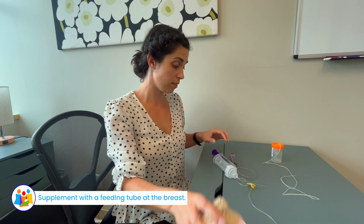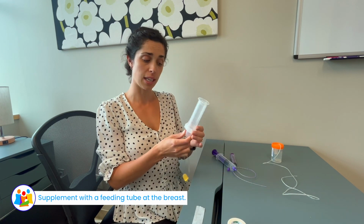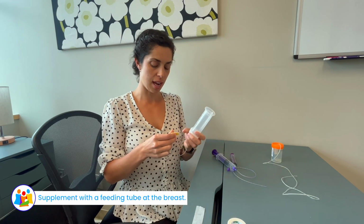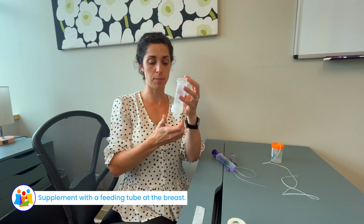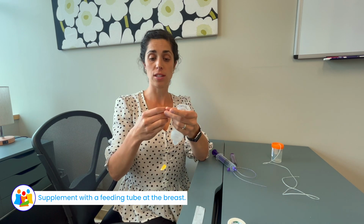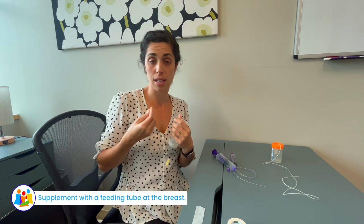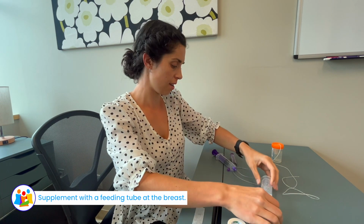So the other designs that exist, I can show you some demonstrations. This is a Medela product that is an older version. It has basically a canister that is flipped upside down and a clamp on the tubing. This one has only the single hole on the end and is a bit softer, flimsier, which can be preferred by some, but I generally don't have as much success with this style.